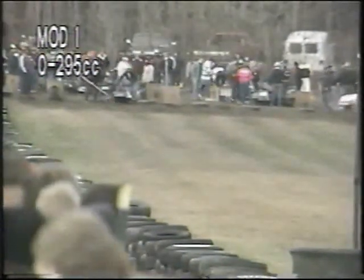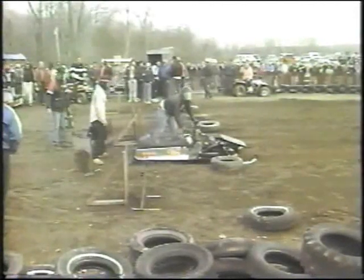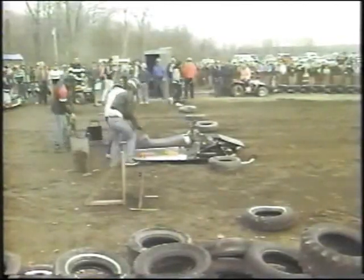Mod 1, 2 entries, 1 run for the money. Mod 1, 0 to 295 cc's. We have number 96, Brian Butler out of Sheffield, Mass. on a Skidoo. 24B, Robert Berry out of Canton, Connecticut on a Mercury. Mod 1 coming up, 2 entries.